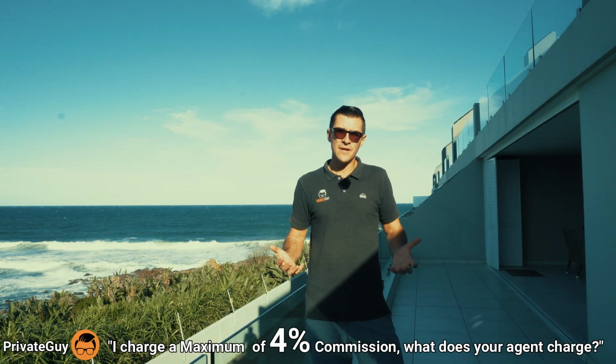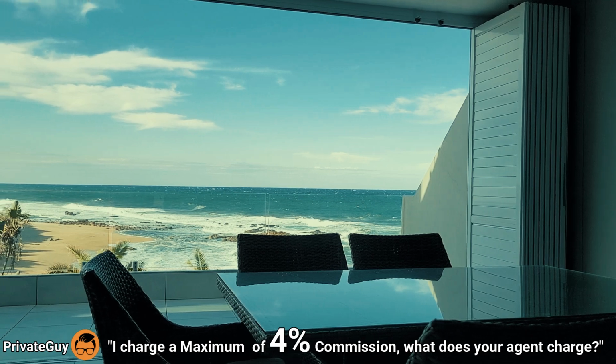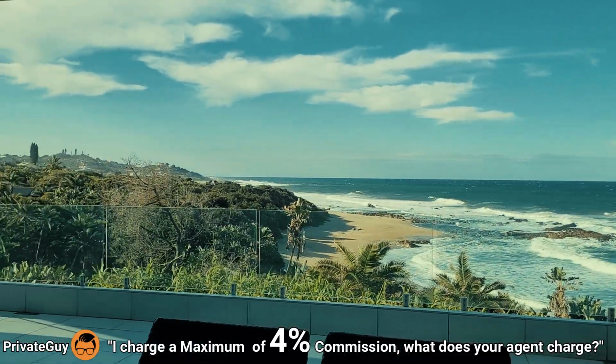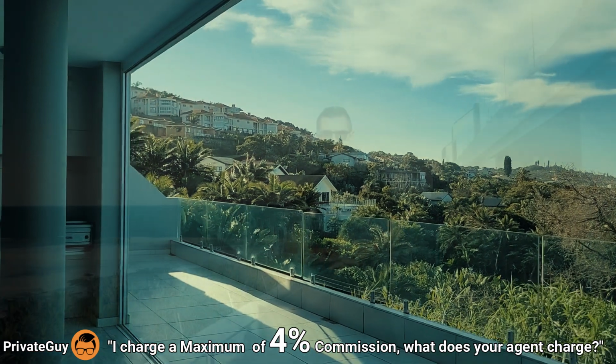So if you're a family looking for a holiday experience like no other, this three-bedroom apartment in Ramsgate is the perfect choice. Wake up to the soothing sound of the ocean, spend your days on the secluded beach, and create memories that will last a lifetime.